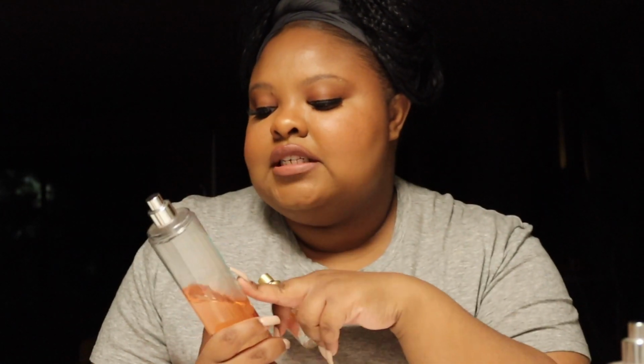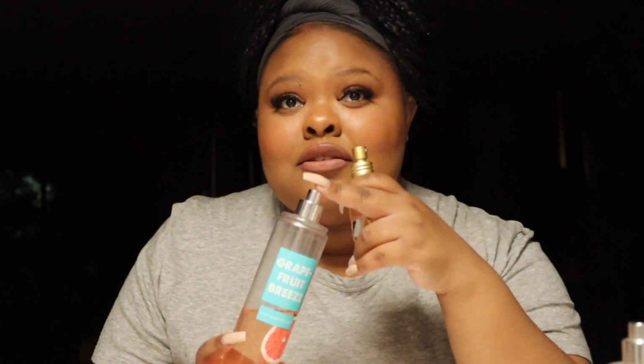Okay, first, I take Grapefruit Breeze from Bath & Body Works. This is a discontinued scent. You can find it on Amazon for, I think, $30. Last time I checked it was from $20 to $30, something like that. But you can still buy it.